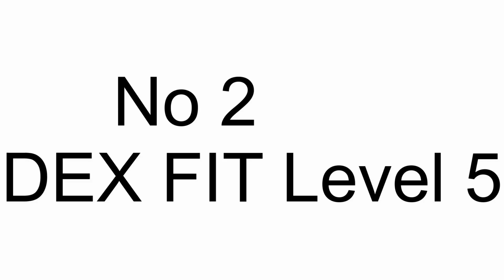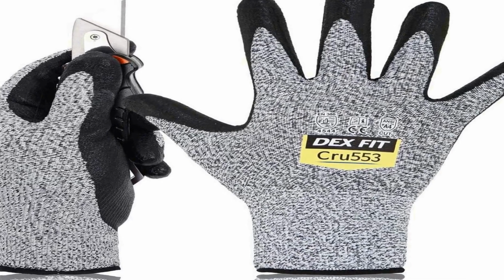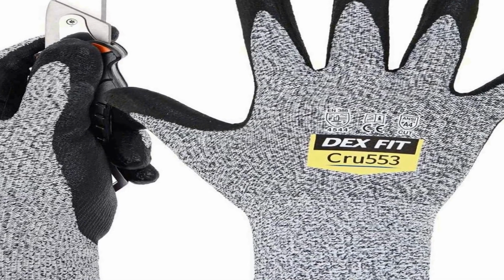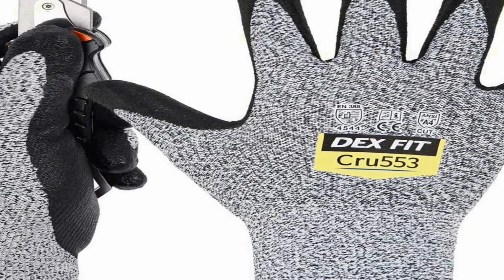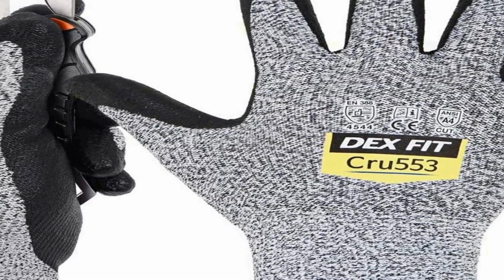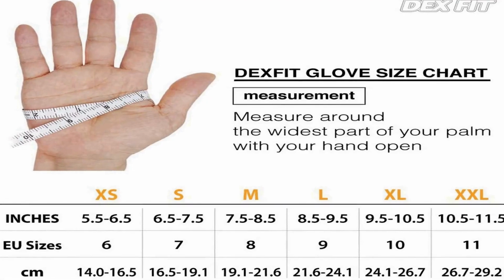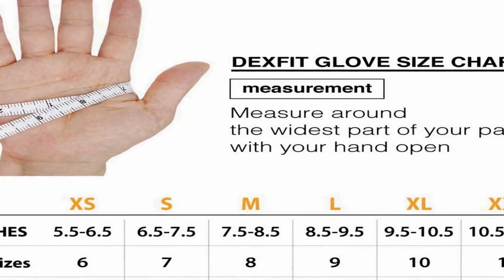The number 2 on the list is: many positive reviews for this product are available on different forums and communities. Highest cut proof. Protect your hands from cuts and punctures while handling sharp metals. Knife, blade, glass, plastic sheet, paper, construction materials, mandolin slicer, and cutting meat.